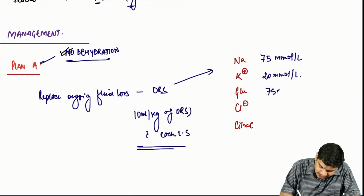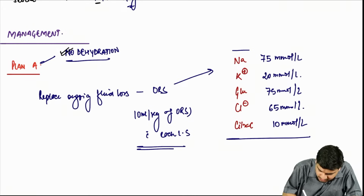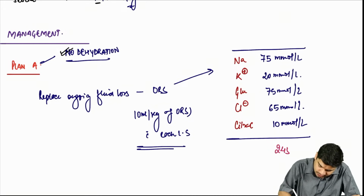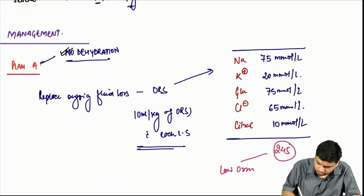Glucose is also 75 millimoles per liter. Chloride is 65 millimoles per liter. And citrate is 10 millimoles per liter. So that the total osmolality of this ORS is 245. This is considered the low osmolality solution of ORS.